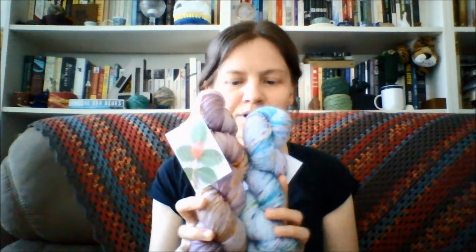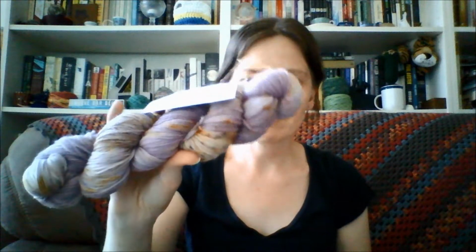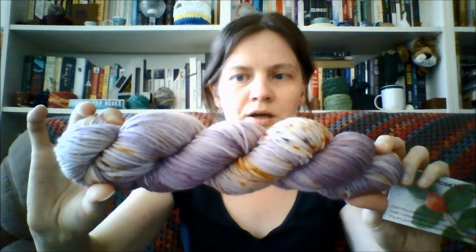So I don't know yet what these two will become. Probably two different projects. I have a feeling that the Smarties in the Sea will become socks, and this other one may become a shawl because it has less speckles in it, and I think it'll pair up nicely with a cream yarn. So we'll see.